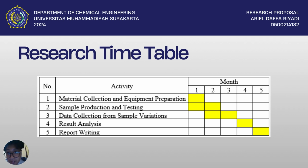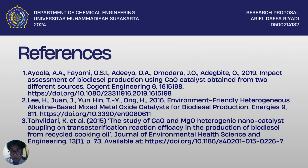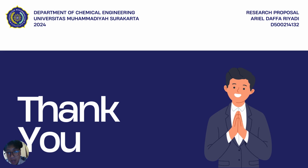So here is the proposal timetable for the research, and it outlines the schedule for each stage, from catalyst preparation to data analysis. And this timeline ensures that I will complete the project systematically and efficiently. So this reference list is here to provide the foundation for my research and support the methodologies that I have chosen.